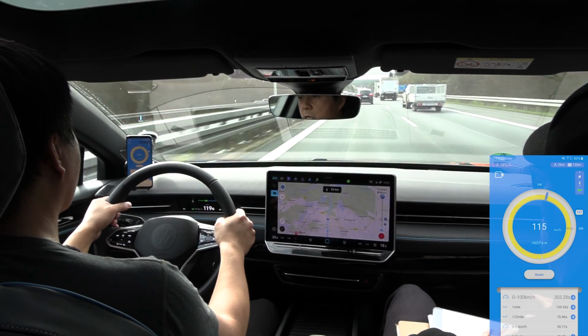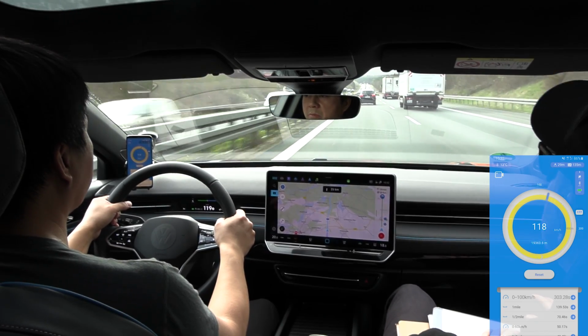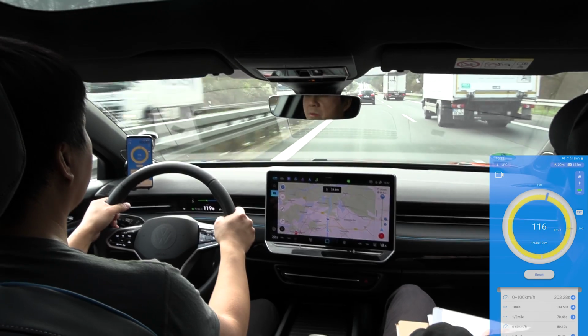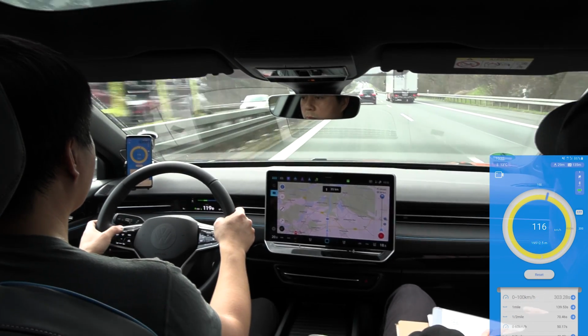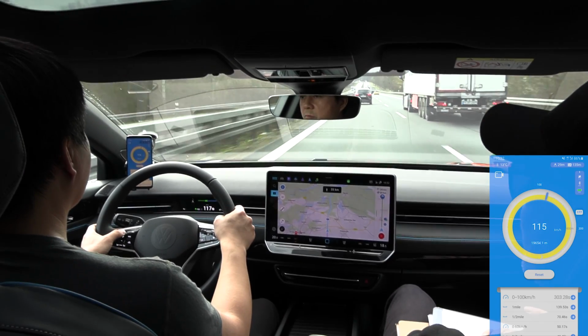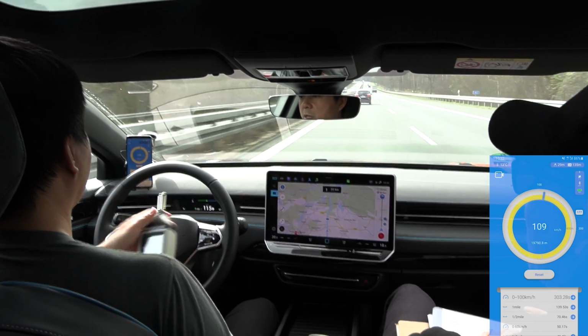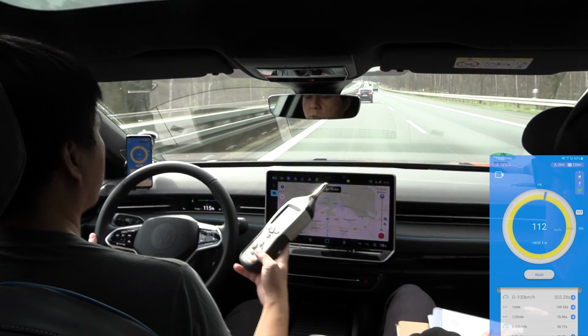Actually, since we are kind of stuck in, well, I wouldn't say Stau. No, this is not Stau. It's just normal traffic. Let me set the cruise control. You can see the GPS speed. It's roughly 110 kilometers per hour.